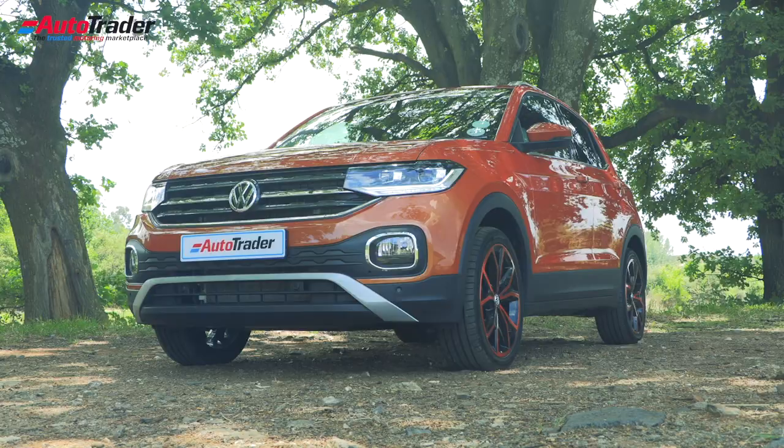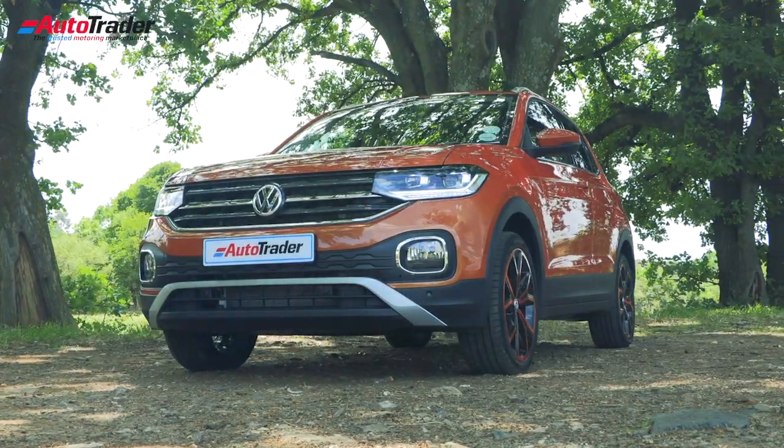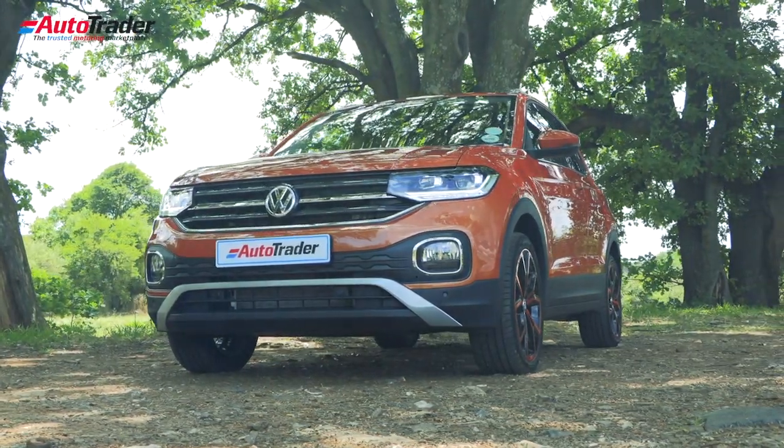So in essence then, this is just a jacked up Polo. Or is it? You see, we've been reviewing VW's sales figures, and the T-Cross is now the third best selling vehicle in VW South Africa's lineup behind the Polo Vivo and Polo. So what exactly are you getting with the T-Cross?